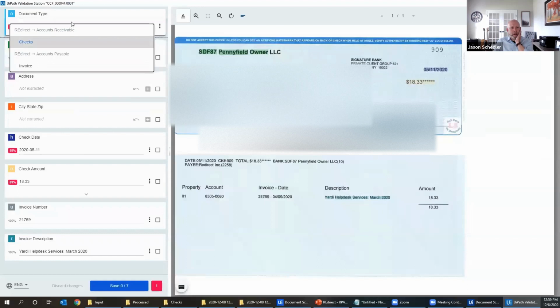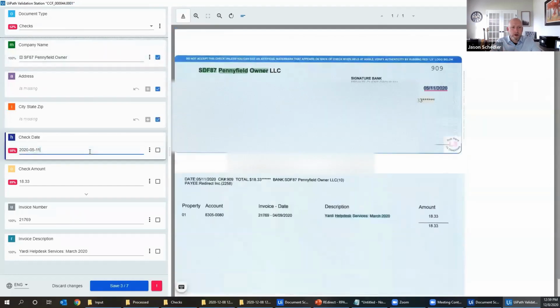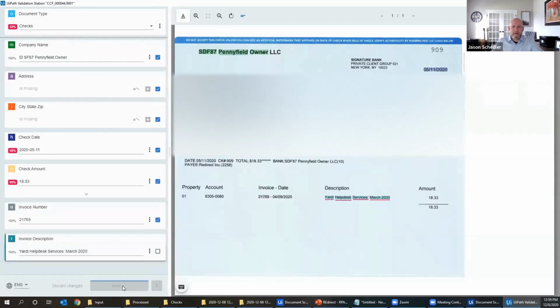The bot is saying it's a check, which it got right with good confidence. It's showing the company name is SDF 87 Pennyfield owner at 100%. We're saying you're right. Looking at the check date, the bot thought 58% on that it's 5/11/2020. It's actually correct, so we're checking the box. We're doing the same on the check amount and invoice number, and then we're saving it.